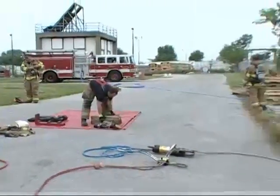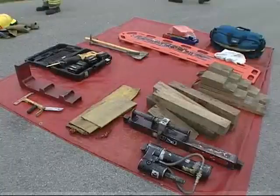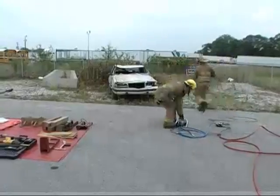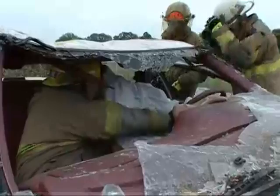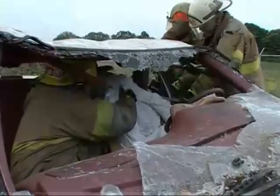We've set up this demonstration to show what a typical accident looks like and how to remove a victim. In this demonstration, we're simulating this person being entrapped because he is either physically or medically entrapped by the vehicle.